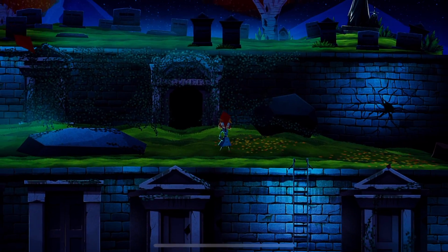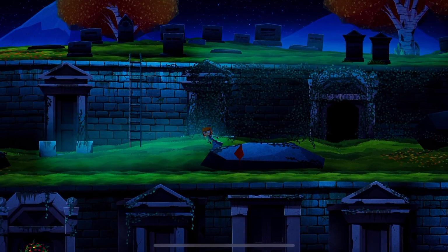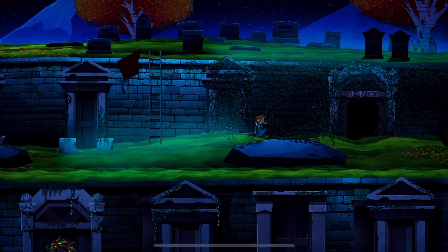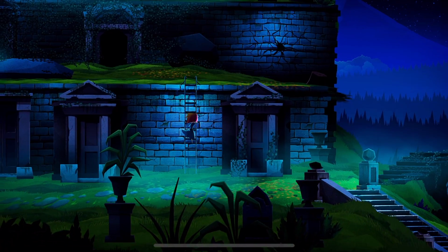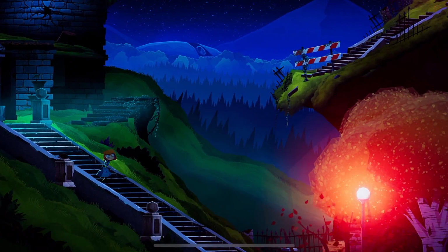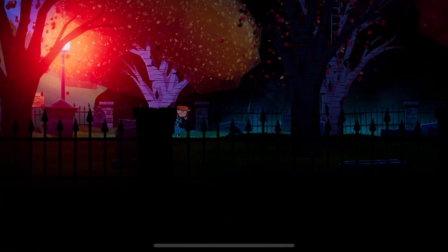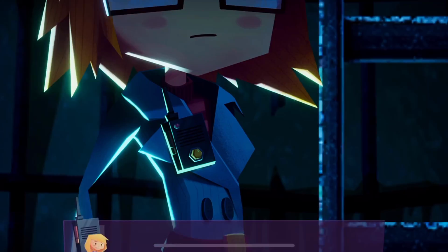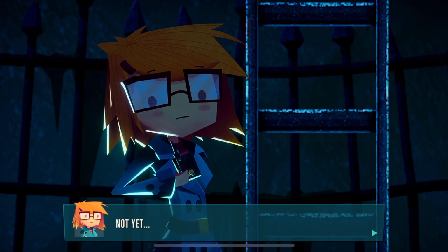Let's leave the tunnel. Alright. Apparently the crack in the wall is still there. Nothing really happened. Actually, I should say nothing really changed. So let's just carry on to the stairs that we gotta check out. Let's see here. Oh, Jenny, did you find the entrance? Not yet.